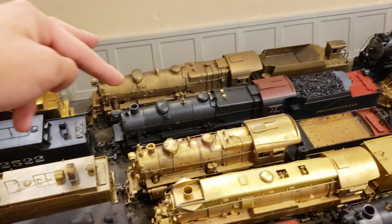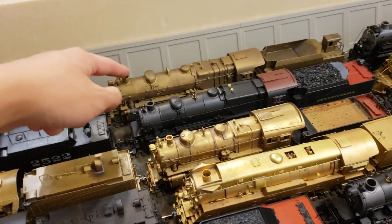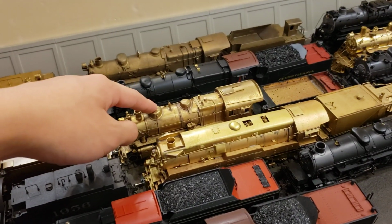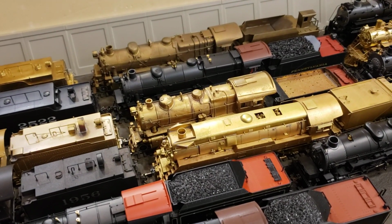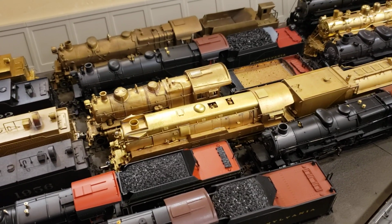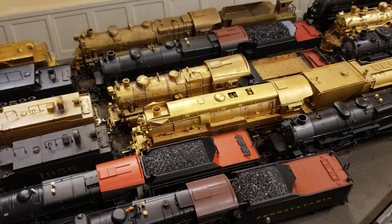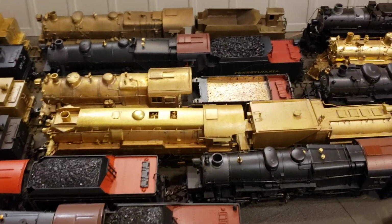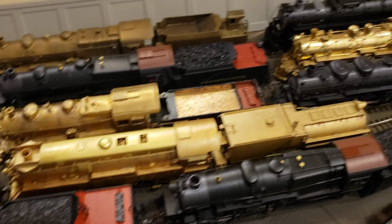Here we have 2 Pennsylvania Railroad L1Ss. This one's by PFM United, and this one's by Broadway Limited. Here we have a gem brass Pennsylvania Railroad E6. Here we have a West Side Southern Pacific P10, streamlined with supposedly daylight colors, but I haven't painted it yet. And I realistically never will because I don't know how to paint daylight colors. I'm not confident in that.